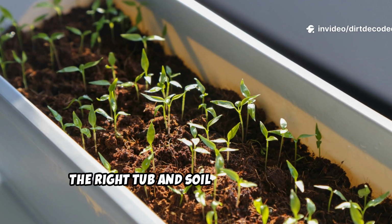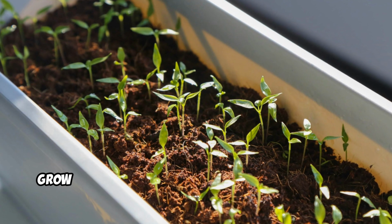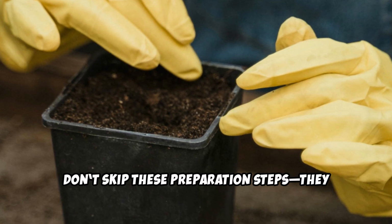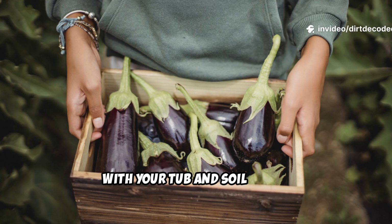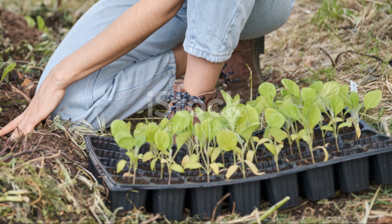The right tub and soil set the stage for a thriving eggplant, giving your plants the best chance to grow strong and produce lots of delicious fruit. Don't skip these preparation steps. They truly make all the difference between struggling plants and a lush, productive container garden. With your tub and soil ready, let's move on to planting and watch your eggplants flourish.